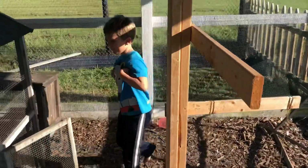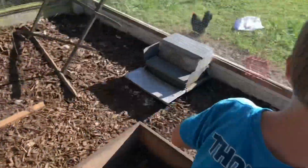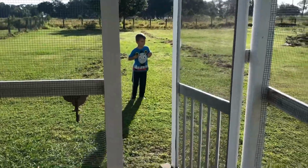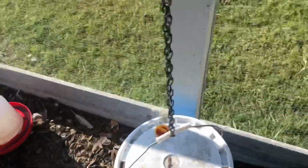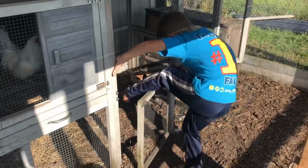She thinks he's a chicken. What is this? All right, and our water containers are now hung back up. Okay, and you try to get them if you have a little piece.